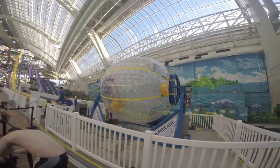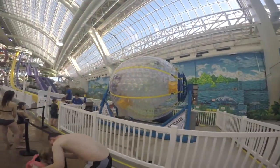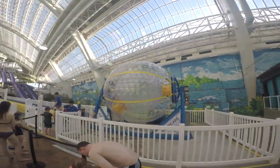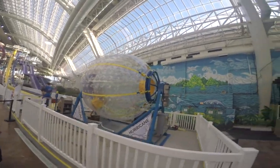You go in there, you hop in the little hole, they fill it with water, and you just run around. And it's super intense. Like, I fell on my head, I fell on my shoulder. If you crank this thing to full blast, it is really, really challenging. It's fun. Actually, it might be more fun to watch.